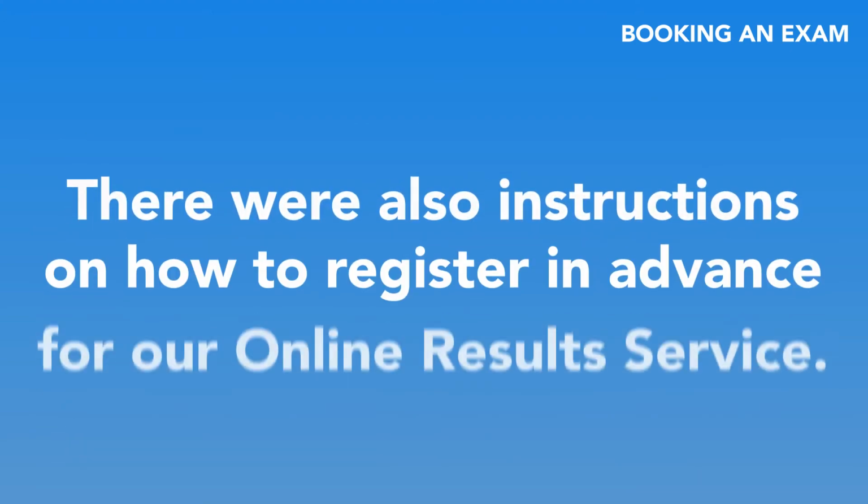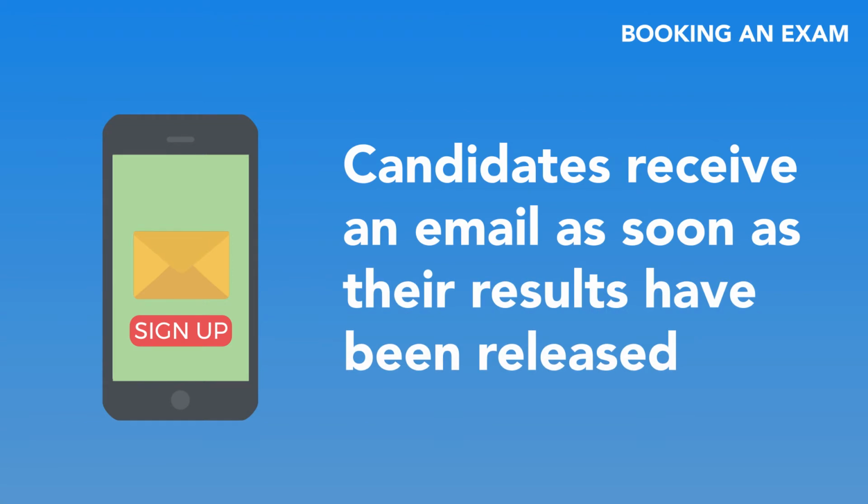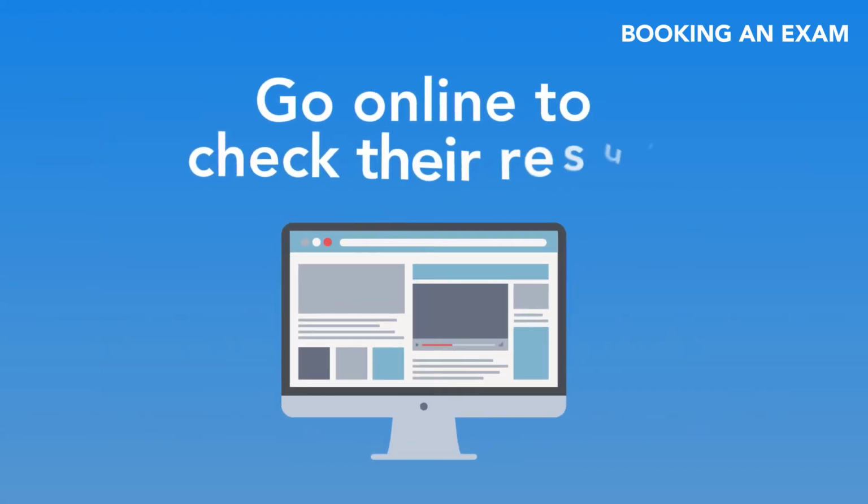There were also instructions on how to register in advance for our online results service. Signing up to this service means candidates receive an email as soon as their results have been released, and they can then go online to check their results.